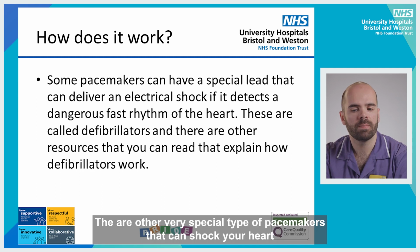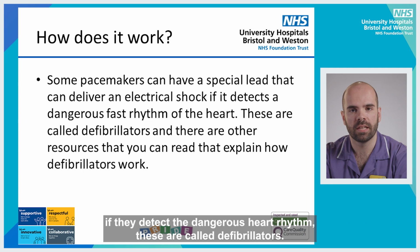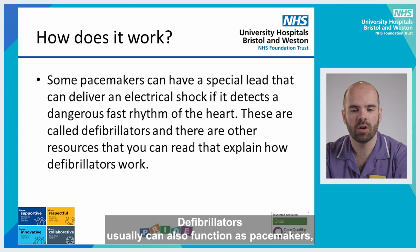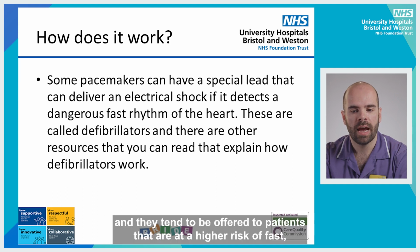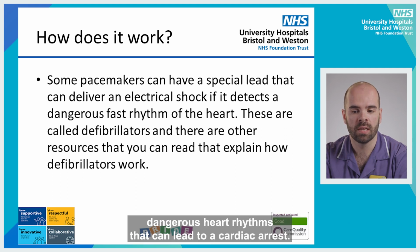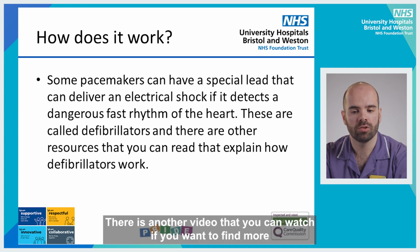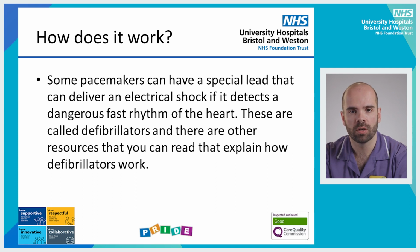There is another very special type of pacemaker that can shock your heart if it detects a dangerous heart rhythm. These are called defibrillators. Defibrillators usually can also function as pacemakers, and they tend to be offered to patients that are at a higher risk of fast, dangerous heart rhythms that can lead to a cardiac arrest. There is another video that you can watch if you want to find out more about this type of pacemaker.